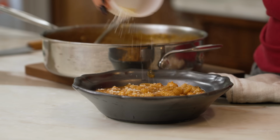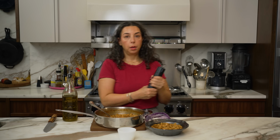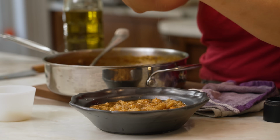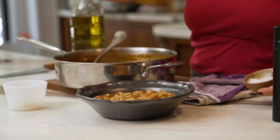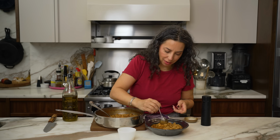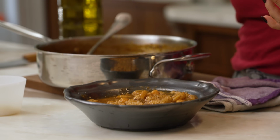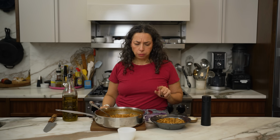I'm gonna add a little more cheese. I'm gonna add a little drizzle, black pepper. Just keep it going. Little flaky salt. Yum. Love. So excited. So happy. A one skillet classic. It's perfect. Last little bit of olive oil. Really good. 10 out of 10 would make again.